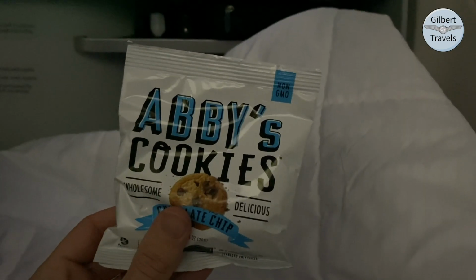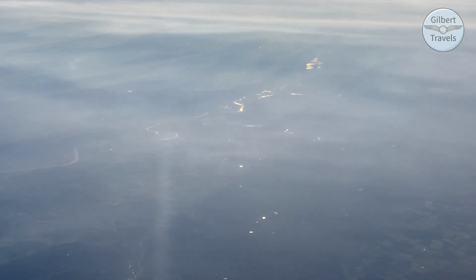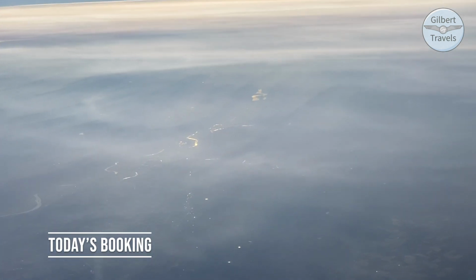The last bit of service on today's flight was a pass at the snack basket, and finally the sky started to clear a bit as we got to the east side of the country. Before we head back to the ground though, let's talk a bit about today's booking.